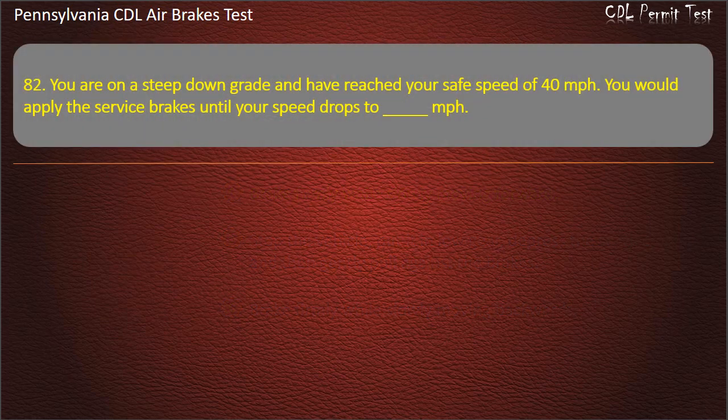Question 82. You are on a steep downgrade and have reached your safe speed of 40 miles per hour. You would apply the service brakes until your speed drops to miles per hour. 35, 30, 25. Answer. 35.